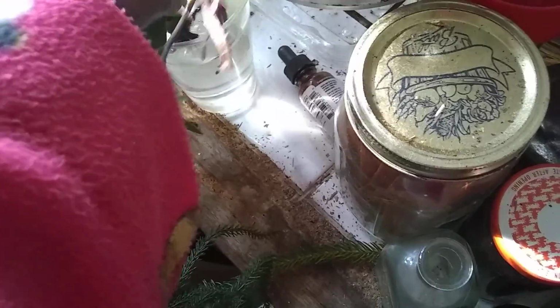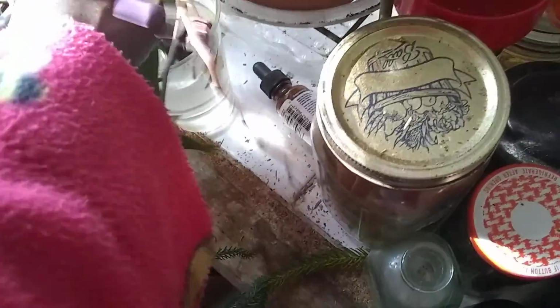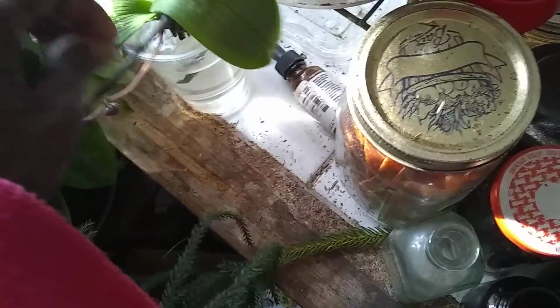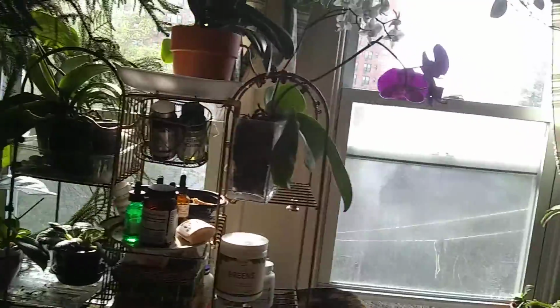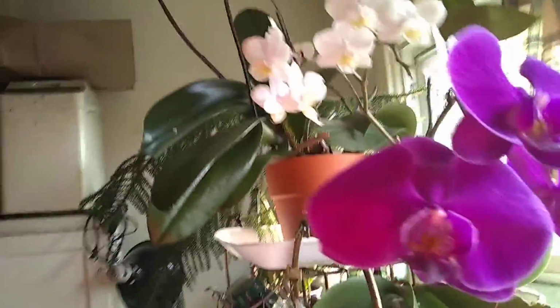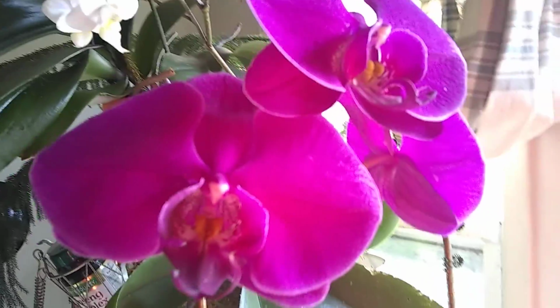And maybe it'll become a hydroponic plant. Yeah, because I didn't want to bother with buying the hydroponic rocks and all that stuff, because I wasn't sure if it was even gonna live.